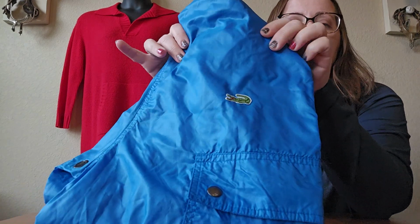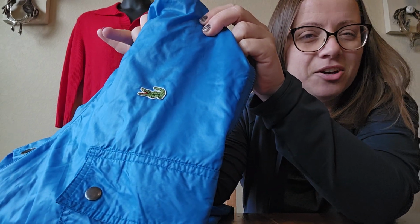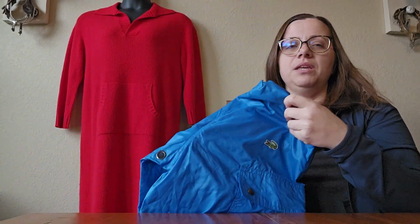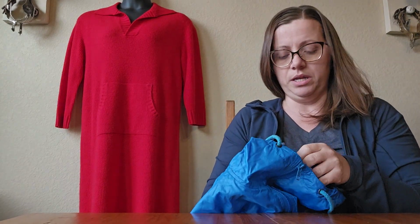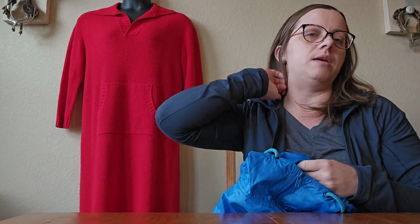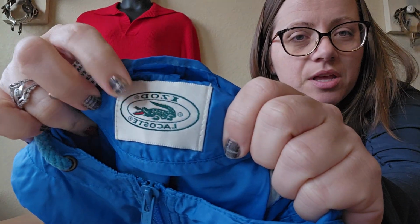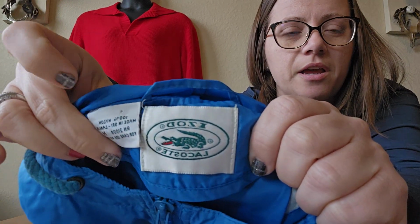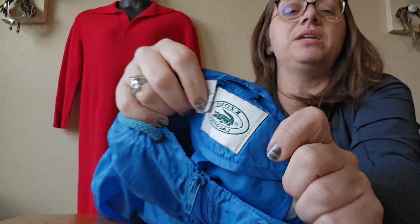Next up, I love seeing this little guy, the alligator. That's Lacoste. It is more of a preppy, sporty, golfing, polo type brand. It's not really for the everyday Jane. This is vintage. It's the Izod Lacoste. I apologize, things are flipped in the view, but Izod Lacoste, size medium, vintage.